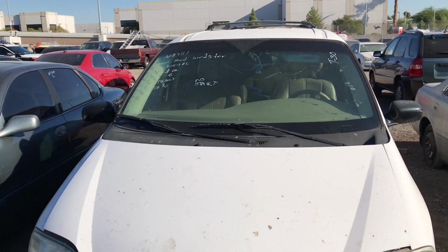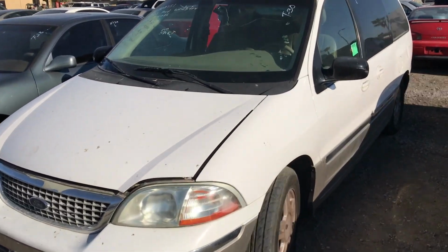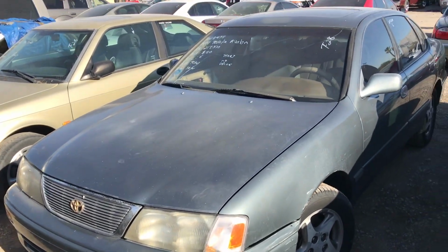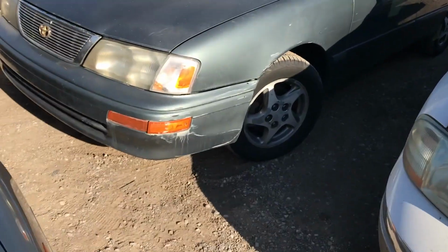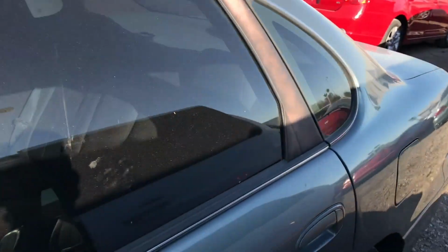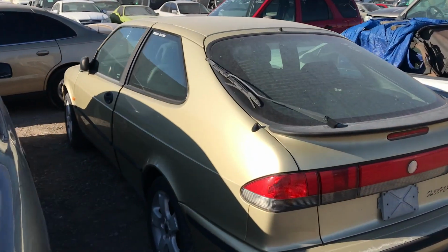This one actually is a Ford Windstar. No run as well. Again, a '97 Toyota Avalon. That one actually doesn't start as well. None of these things start over here, guys. But I'll just take you around really quick.